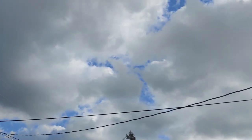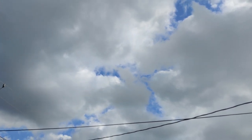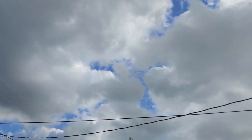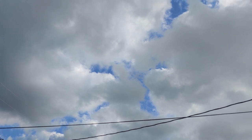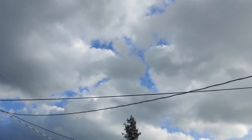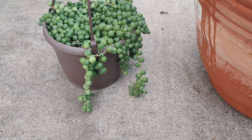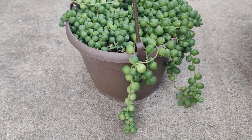Hi everyone, the forecast has been really iffy. It said last week that it would rain one day and it never did. It barely even sprinkled, if at all. And now it's saying it's going to rain tomorrow, but it gets sunny and then it may not rain. Sorry about all the noise. All of a sudden a neighbor wants to mow the lawn.